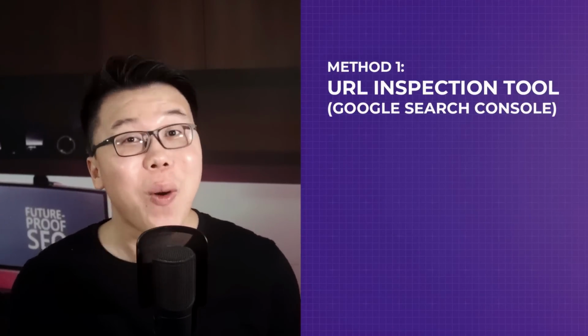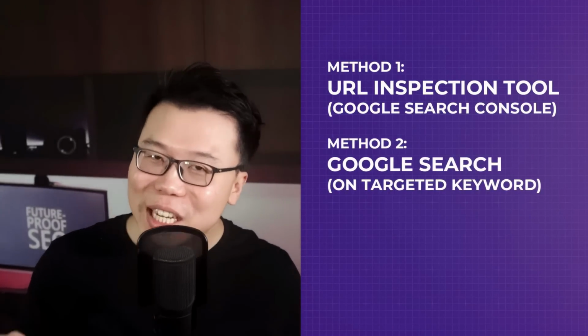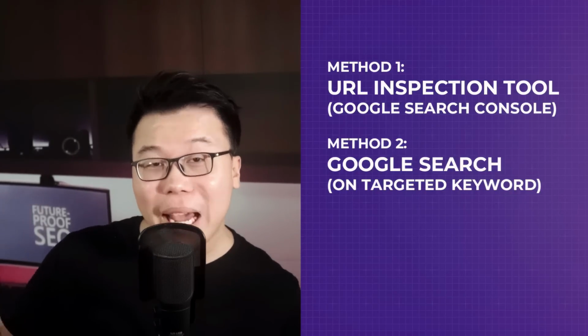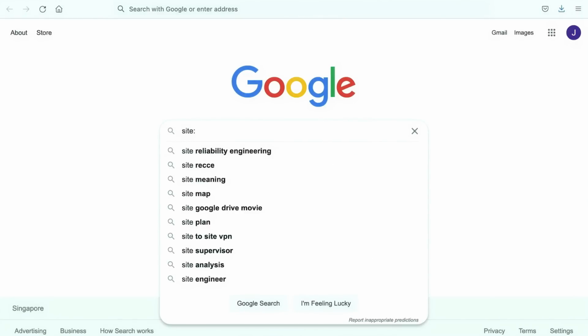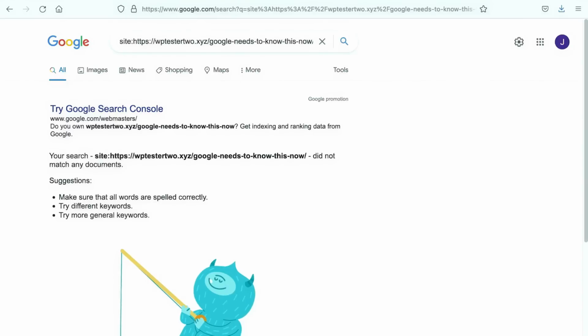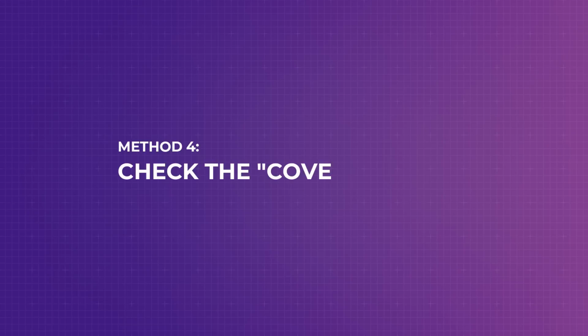The most straightforward method I've shown you is to go to Google Search Console and paste your page link in the URL inspection tool. The other method is just to search for the targeted keyword on Google, and if your content is ranked, maybe it is not on the first page but it happens to be on the first 10 pages, it means that your page is indexed. Just type in site: and you want to paste your page URL right after it without any spaces and hit enter. If your site is not indexed, nothing will show here, but if it is indexed, you will see a search result like this.